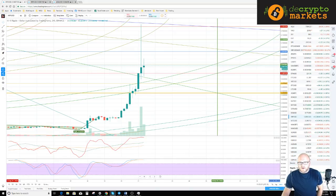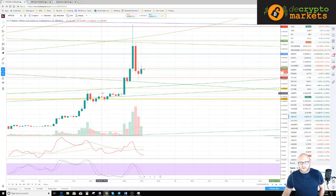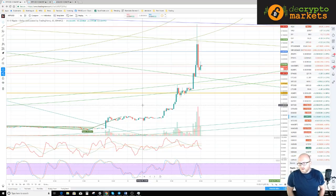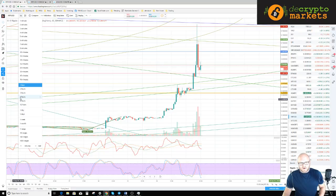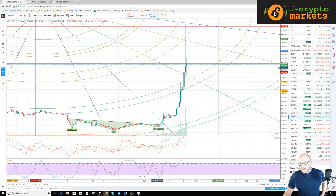All right, so let's take a little walk through this. We have Ripple just screaming up, from about 28 cents. We burst all the way almost to 80 cents. I think this is a great example of how market geometry gives you a heads up of where something may stop, how far it may go, and if it goes past, where else it can head to. So this was an interesting area.